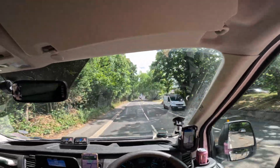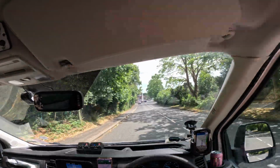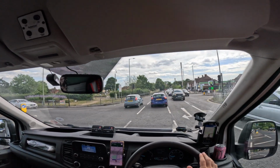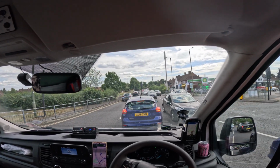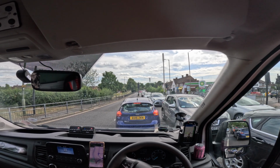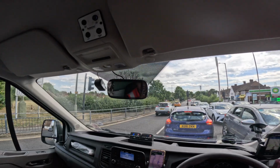So at these traffic lights at the bottom of the hill, we're going to be taking a right. It's always a little bit difficult on these ones. It's a little bit tight, but it shouldn't be that bad. It's always a bit difficult on this road because people don't leave space. So we'll wait.